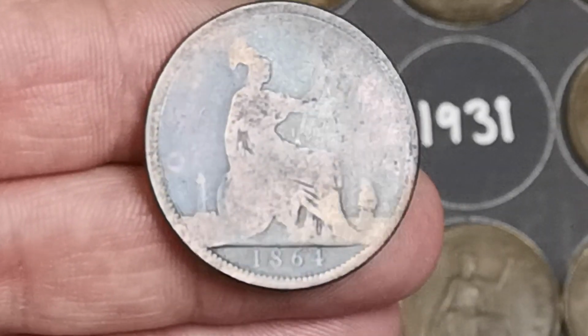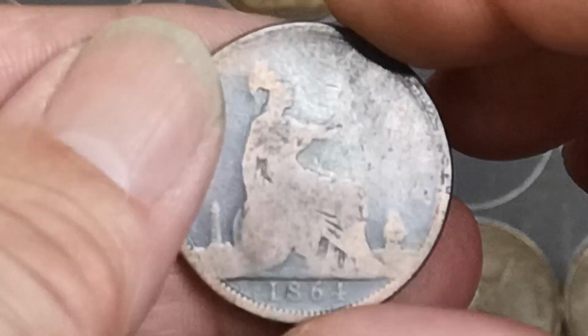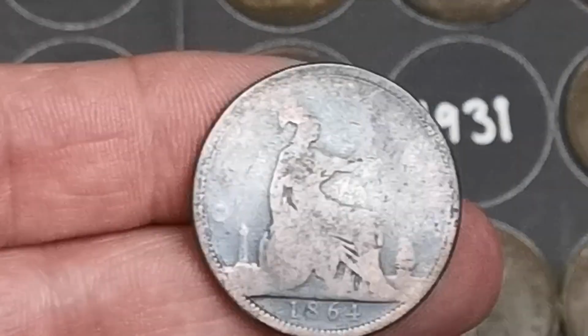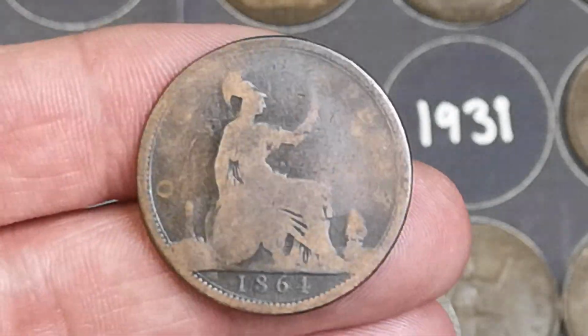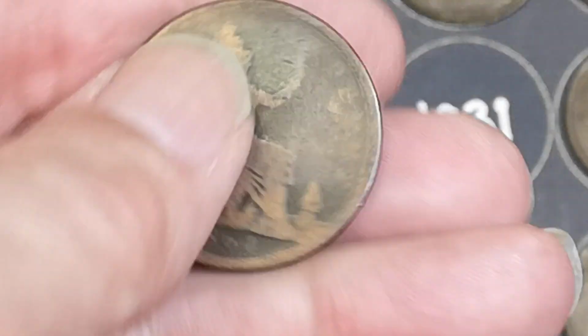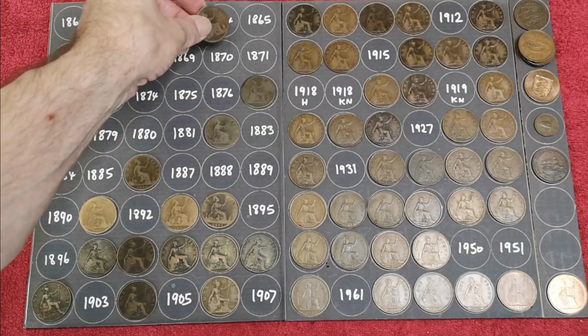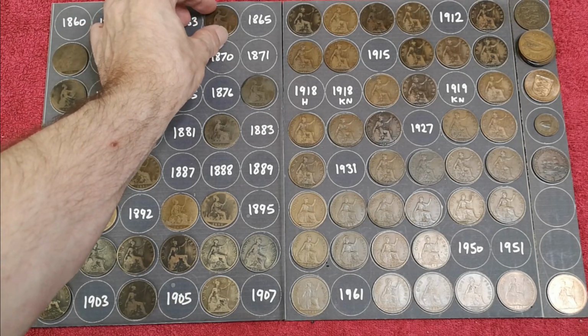They both turn up about the same frequency, so one is not really rarer than the other. It's just nice to have both. Even in this condition, we're talking about £4 or £5. 1864, in uncirculated condition, you're talking thousands for one of those. Very sought after, very hard to find.